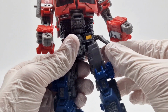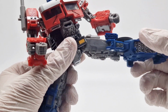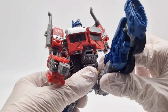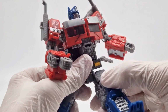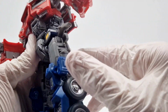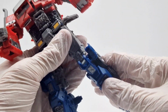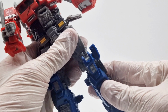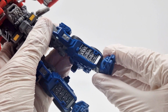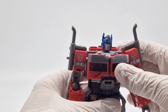Now in terms of the legs, if you just want to move these pads out of the way, they can kick that far. Mine's a little stiff. There we go. They can kick that far and can kick back no more than that, obviously due to this section getting in the way. And then in terms of the legs, it can bend at the knee like so, and then the feet can also move, but that's really to do with transformation. So that does it for the articulation and the details.